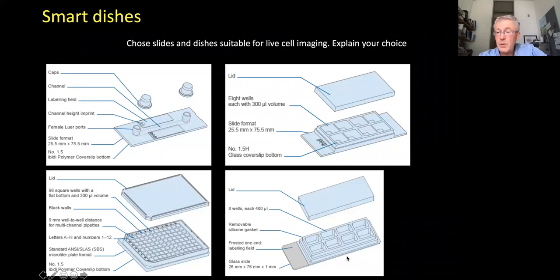And to my surprise, almost everybody failed. And I think I cannot emphasize enough that for live cells, for inverted microscopy, we need a cover slip grade bottom for the slides and dishes, and this one is not suitable for it because of the thickness of the slide, 1 millimeter, and it's written here, it's 1 millimeter, it's not suitable. The best you can do is probably 10x, and even then the quality would not be the best.